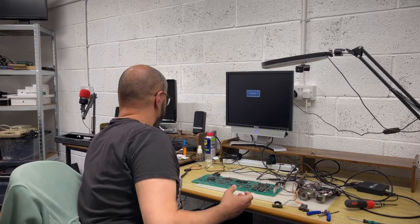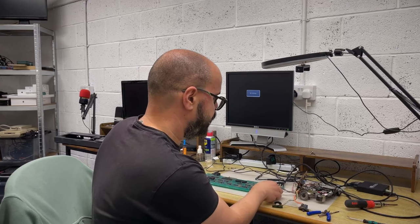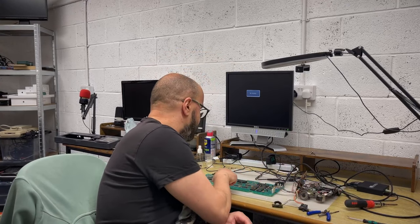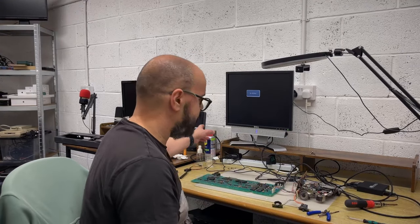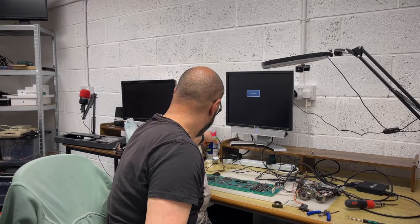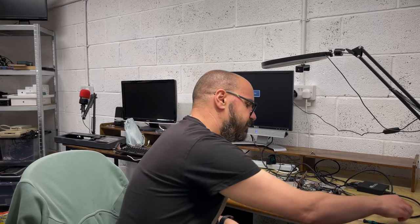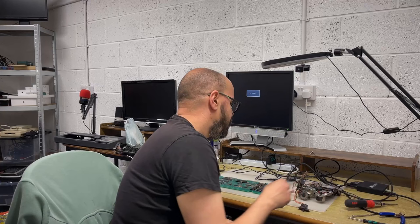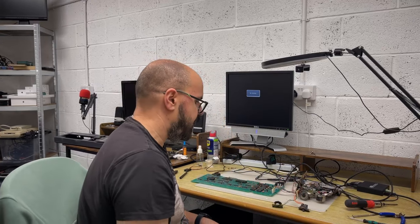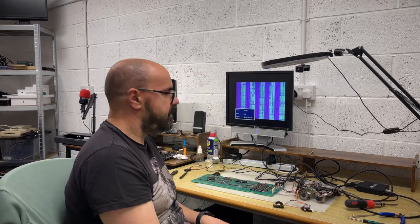As I said, the main board itself is in a pretty good condition. I've taken the chips out that are socketed, given it a bit of a spray with some of the old contact cleaner to see whether we can get anywhere. And I'm pleased to report there is a bit of life to the machine. So what we need to do is diagnose what's going on. So as you can see the screen there, I'm just going to pop it on, and this is what we're getting.